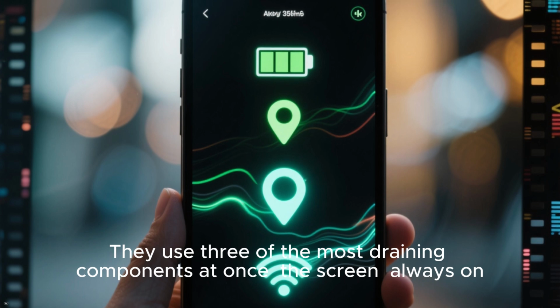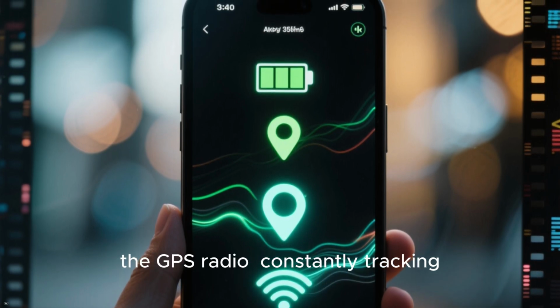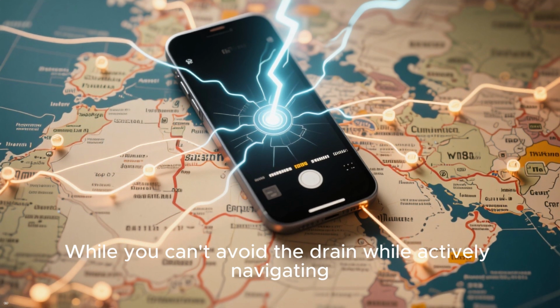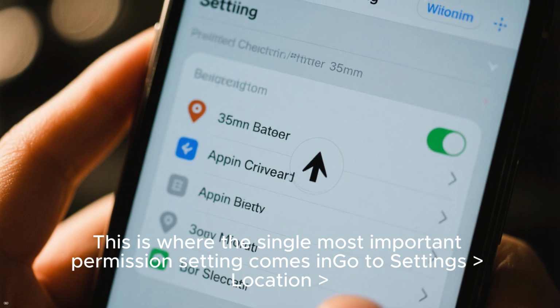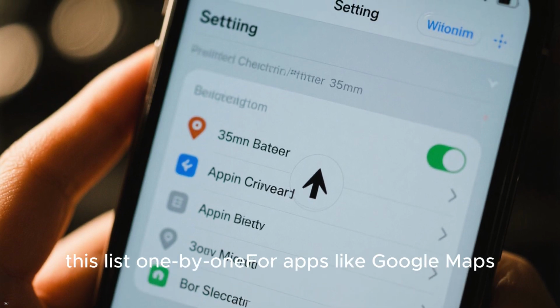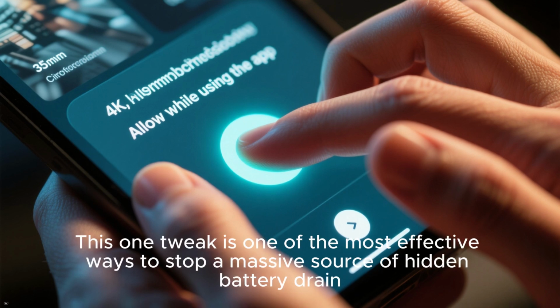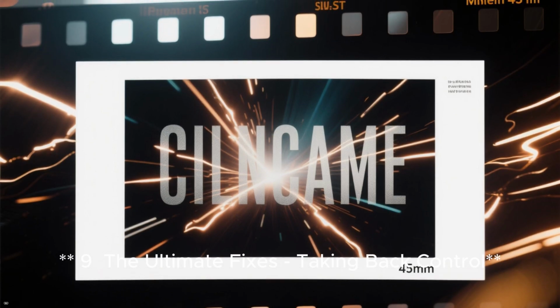Navigation apps use three of the most draining components at once: the screen, the GPS radio, and the network radio. While you can't avoid the drain while actively navigating, the real danger is when they track your location in the background. This is where the single most important permission setting comes in. Find apps like Waze or Uber. Tap on them and change their permission from allow all the time to allow only while using the app.